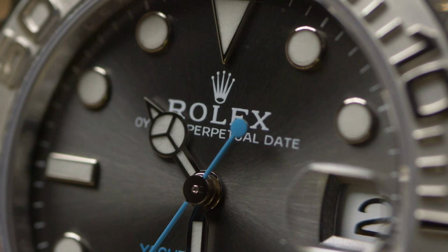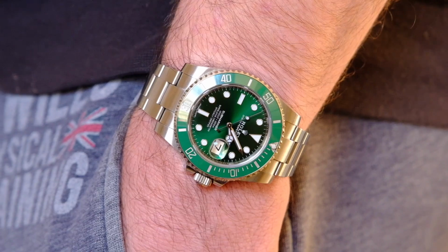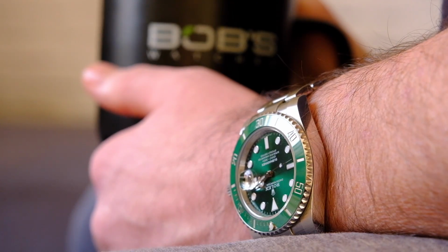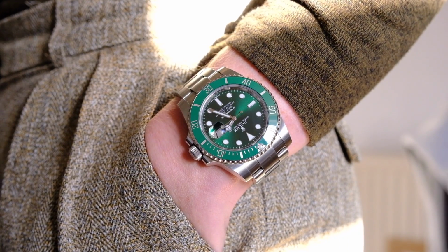Now this is the watch that got me into Rolexes in the first place. I remember I used to love my husband's dive watches. He had the Rolex Submariner and I loved the way it sat on his wrist. And I wanted a dive watch that would sit with similar proportions on my wrist, because the Submariner looks massive on my wrists.